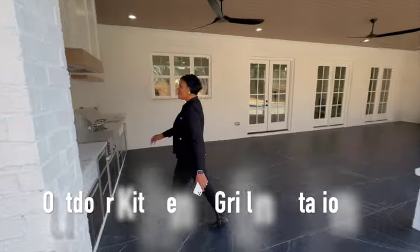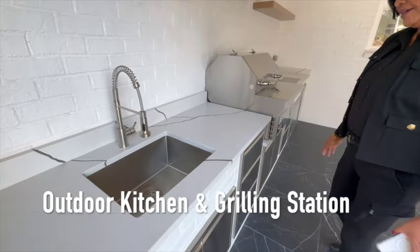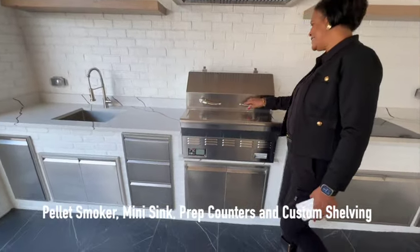Want to relax and unwind outdoors? Well, exit from the gourmet kitchen right into the private covered patio, showcasing an outdoor kitchen line including a pellet smoker, mini sink, prep counters, and custom shelving.